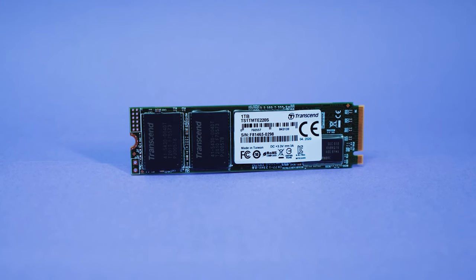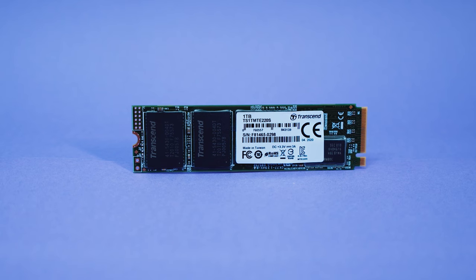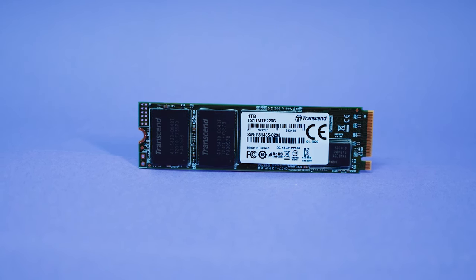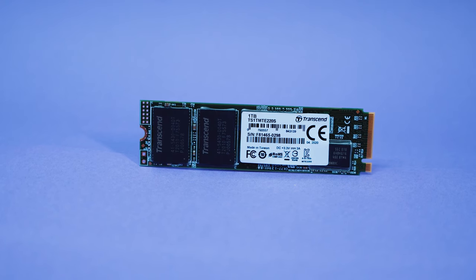It comes with a 5-year limited warranty and should be good for around 2200 TBW. The 220S should also give you around 2 million hours of use before any type of failure, and that's around 228 years, so way longer than you and I are probably ever gonna live.